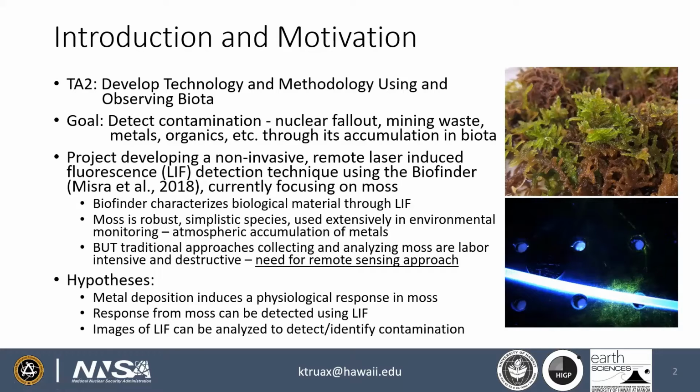In our project, we use this unique design of the BioFinder to observe changes in biological material like chlorophyll composition in plants. Our study pairs this technology with observations of moss to detect any change that may occur due to metal accumulation in the moss. Mosses are unique in that they've long been used in environmental monitoring, they are easy to work with, and they are a robust and resilient species.